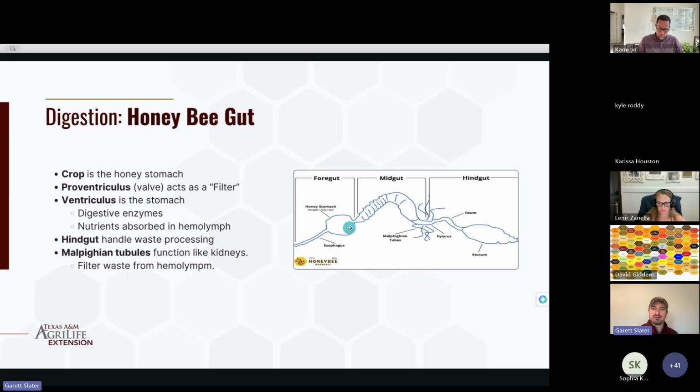But if the bees want to digest that nectar for their own individual use, they open up the proventriculus, the valve that goes into the midgut, where there are a bunch of enzymes. Enzymes are basically specific proteins whose role is to break down sugar and pollen into nutrients the bees can absorb and use in their body. These digestive enzymes are associated with sugar processing, breaking down complex sugars such as starches and sucrose into simple sugars such as glucose and fructose.